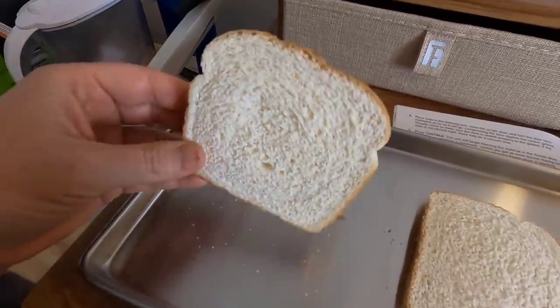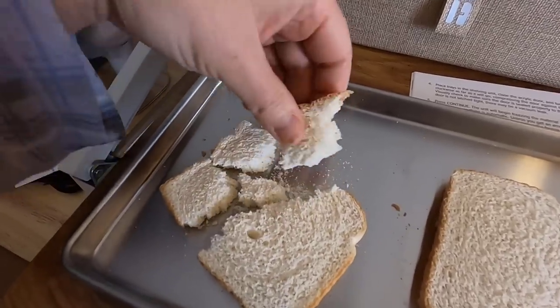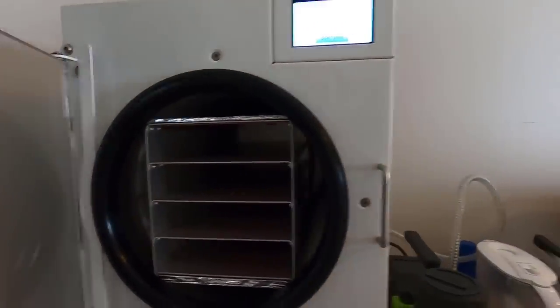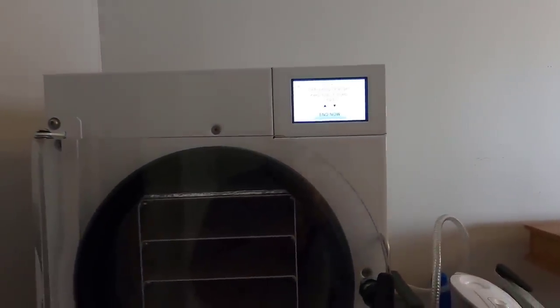So this bread is just super, super light and very crumbly. Okay, now we need to close it. That's very crumbly. And then the defrosting chamber. If you're not around when it's done, it will do a different process to keep everything good for you. It's a pretty smart machine. I'm ready for bed. I'm gonna go get rid of this bread.